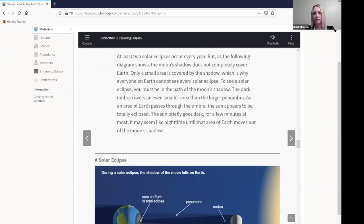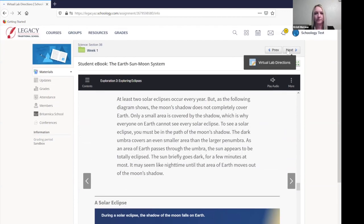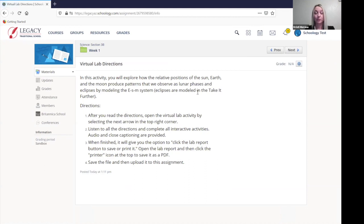Okay, let's scroll back up here. Next, we're preparing the students for a virtual lab. So again, we have some instructions to help them before they get in. We want to let them know that as they're completing the lab, the information that they're completing will be recorded in a lab report that they'll download at the end of the lesson, and then they'll submit that to their teachers.